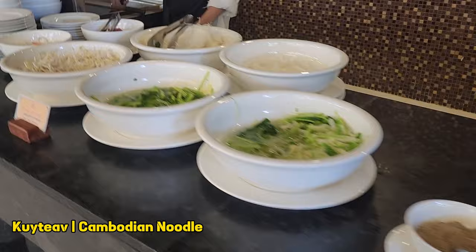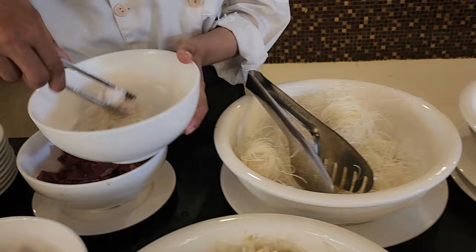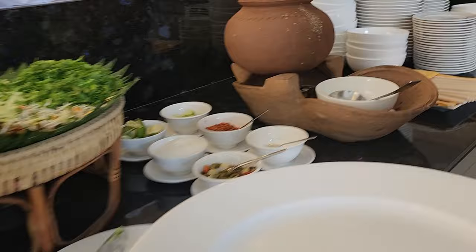Yeah, so you can order the noodle here, and you get the different kinds of vegetables, and then the two options are the seafood and the beef, as well as the noodle. Yesterday it was three options. What? Oh, so yeah.